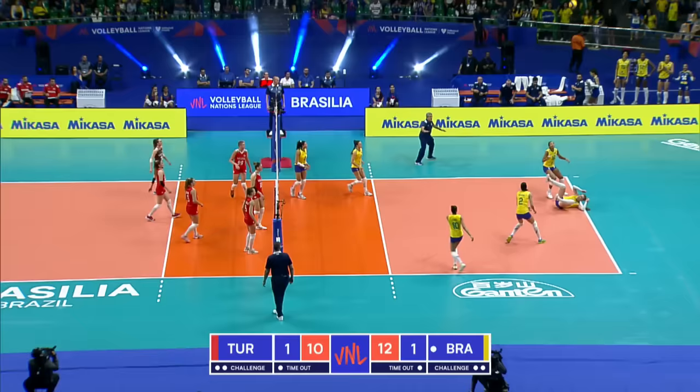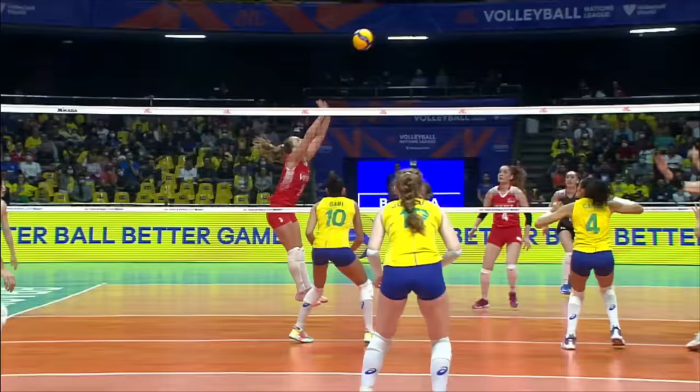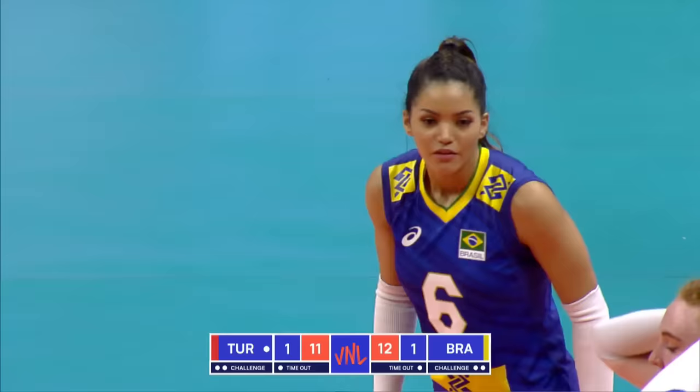Julia Bergman, what a pickup. Oh, that's a bit of a shame. We saw that with the Turks in the first set. Karakurt, Jansu Ozbay getting in each other's way. Ultimately, it's Kissy who just stacks it there over Julia B. No one at fault. Just credit Turkey there for working Brazil around the court.